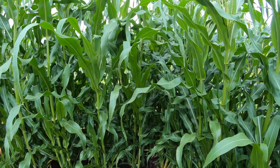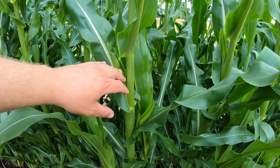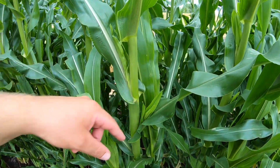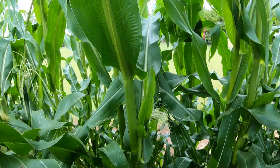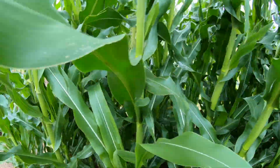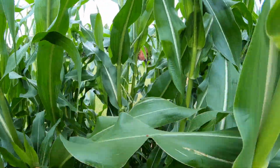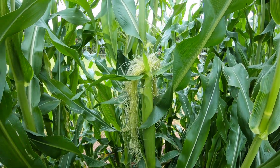I mean, it looks amazingly healthy. Now I'm starting to see even these smaller sections of corn over here putting on corn cobs. And look, check this out. I've got corn in there that's starting to tassel out too. Look at this one over here. I mean, this is amazing. That wasn't there just a few days ago. This corn is growing so fast.